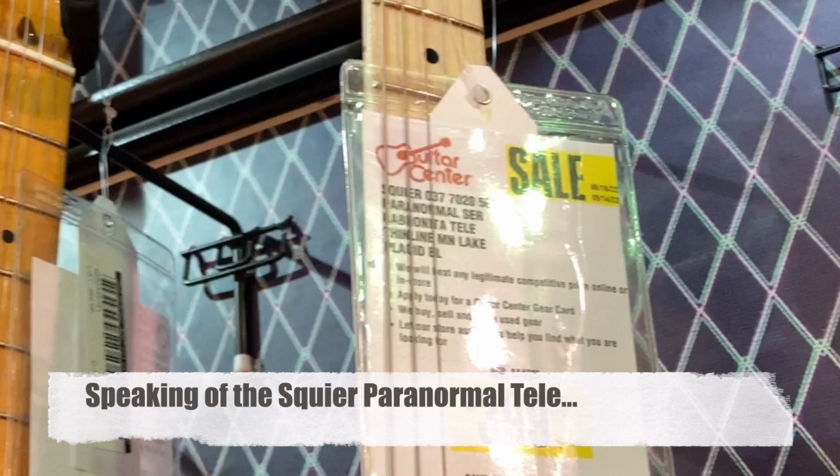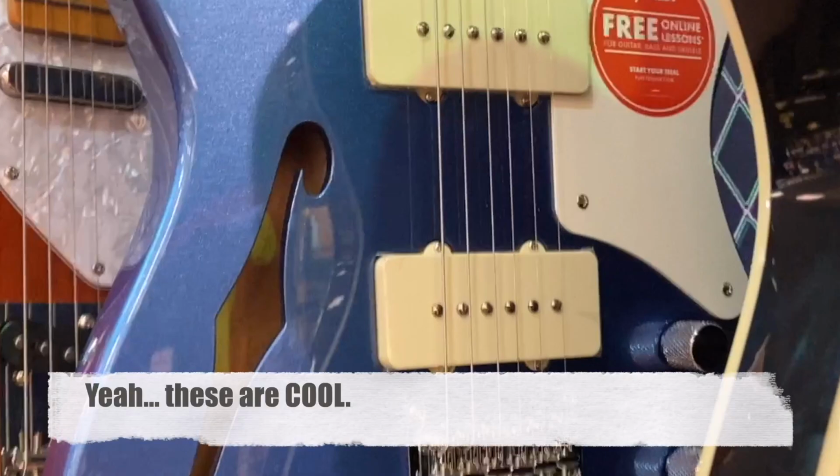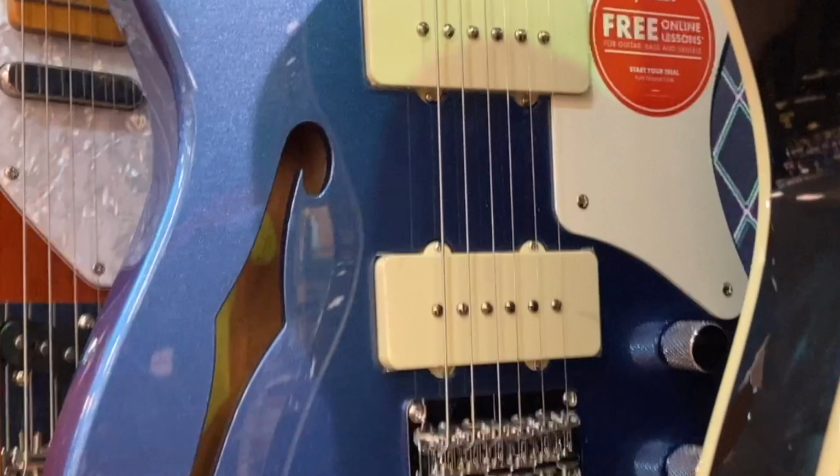Speaking of the Fender Paranormal Tele, we were just talking about this. It's a good guitar for $399 brand new. I mean, yeah, these are cool. Just look at it. Replace that bridge and you're on to something. Now, you might wonder why I say that. Why would I say replace the bridge on a Tele? Well, I will do a Tele video and I'll go into it pretty deeply. I'll do a Tele video pretty soon, actually.